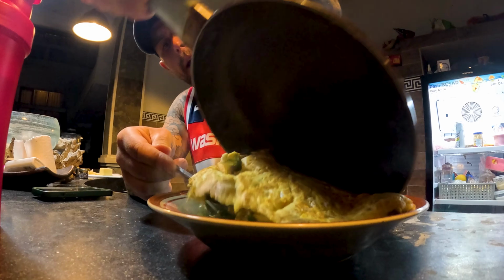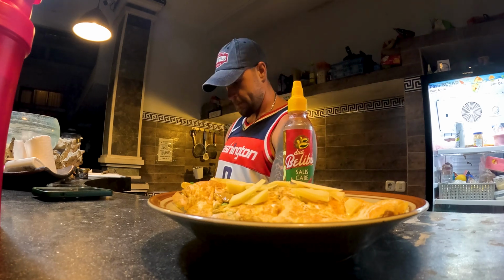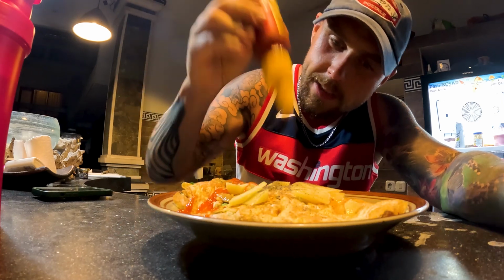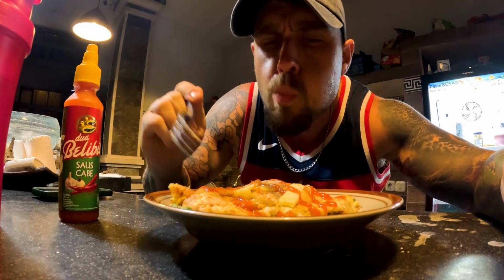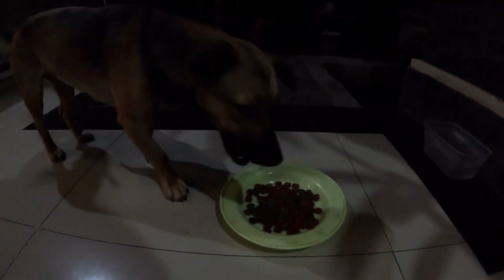We'll flip it, a little hot. We're going to add some cheese. Oh, Piggy! Nice. There we go. We're going to just let it. Oh, aye. That's what's happening. Let's get this food. Last meal of the day. And here's Piggy. Hello. Look at you. You eat too. She's a good girl. She's a good girl.